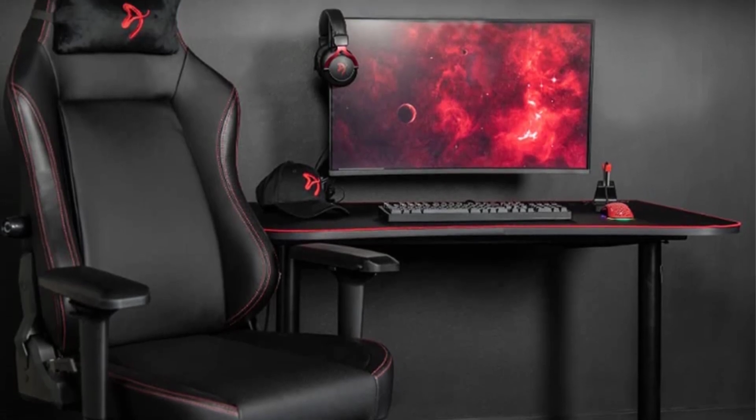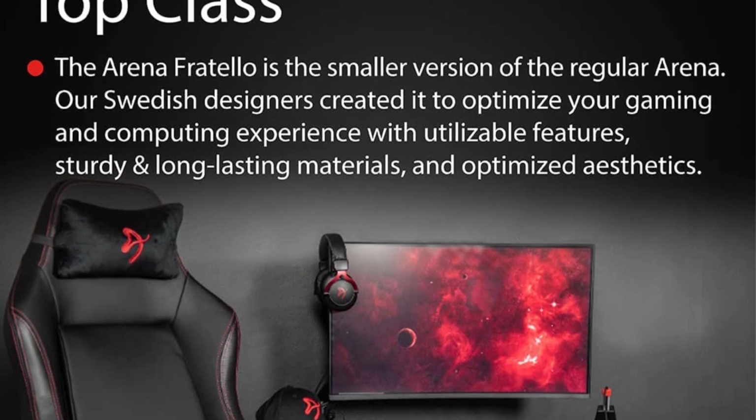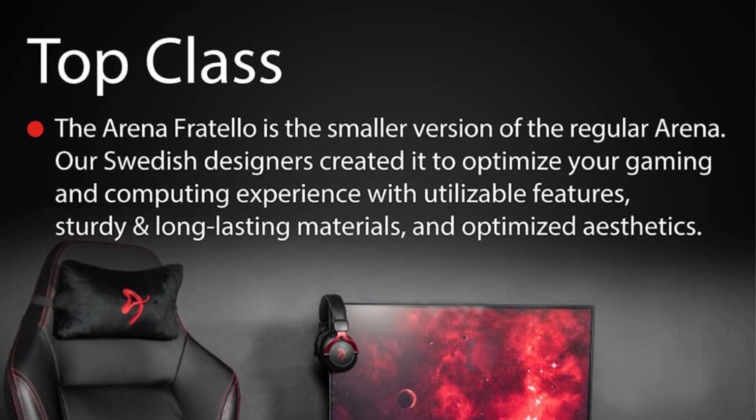All in all, the Swedish company seems to have gone with a minimalistic approach for the Arozzi Arena lineup, and the Fratello seems to be one of the beneficiaries of a less is more design philosophy.